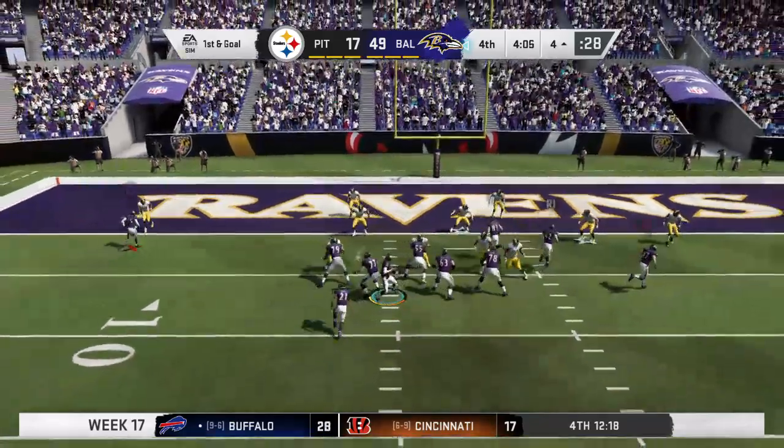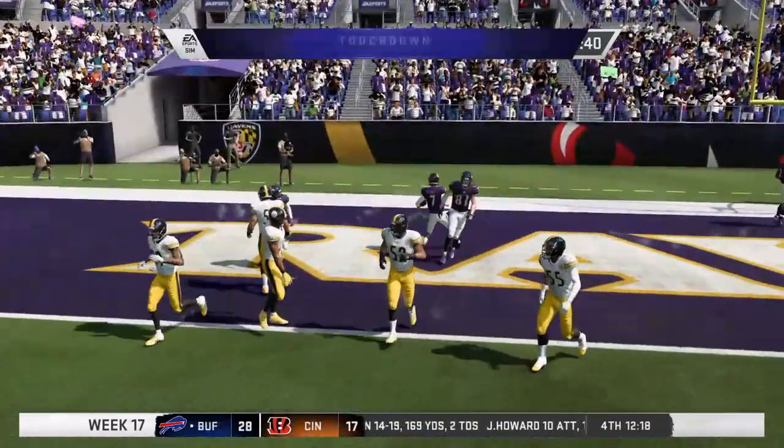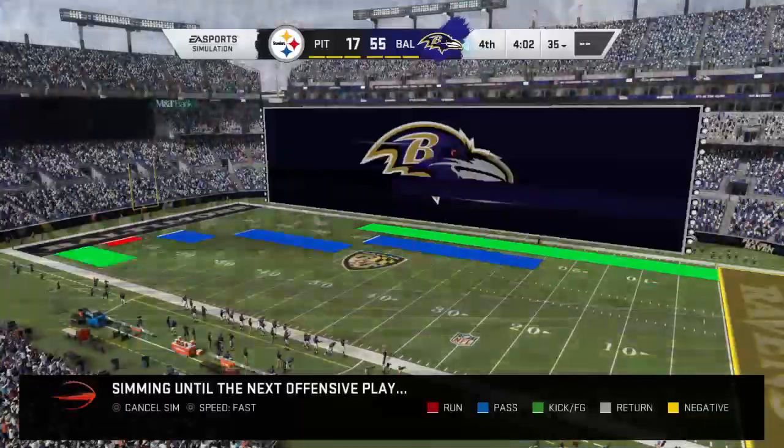11 more yards that go around. A 1st down as well. Forced out. And he will score. Touchdown, Baltimore. Taking it in from 4 yards.